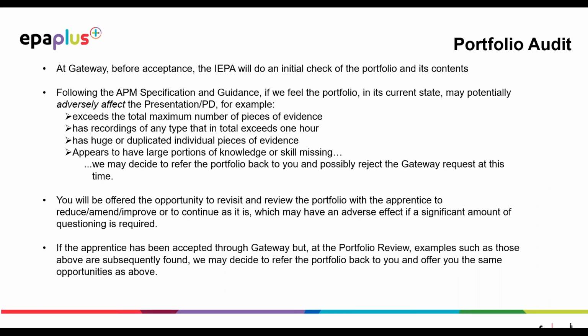So at the Gateway, before we actually accept the apprentice through, the assessor, the IEPA, will do an initial check of the portfolio and its contents. It's not a full review, it's an initial check. So following our guidance, if we feel the portfolio at that time in its current state could potentially adversely affect the assessments. So for example, if they've exceeded the total maximum number, it's huge. There's a huge amount of recordings in there which take a very long time to assess. We may decide to refer that portfolio back to you at that time and possibly reject the Gateway then.